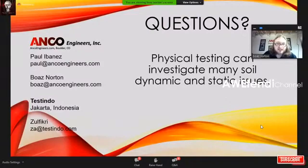Can the mass, weight, and speed be changed so the vibration frequency can be adjusted to detect bridge structural resonance? And is this equipment available in Indonesia? What institution has it? And we mentioned it was being used for railway bridges.